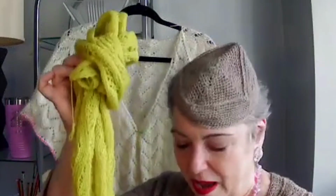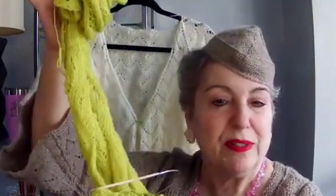I like to keep it knotted just so it shortens the length of it and it's easier for me to get it into my project bag. And in case you haven't seen it before, this yarn comes on a cone. That's how fine the yarn is. I think that it's thinner than lace. I think it's more like cobweb weight.